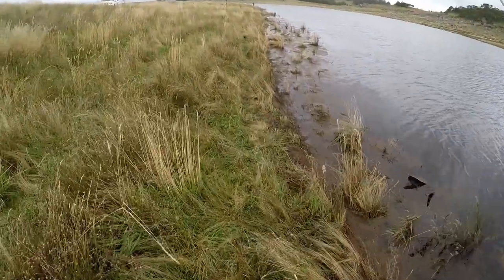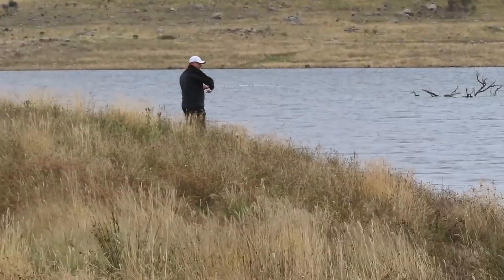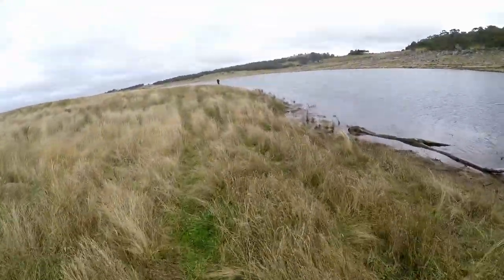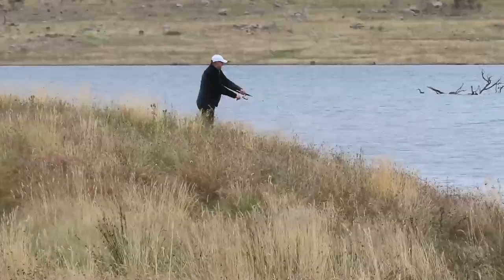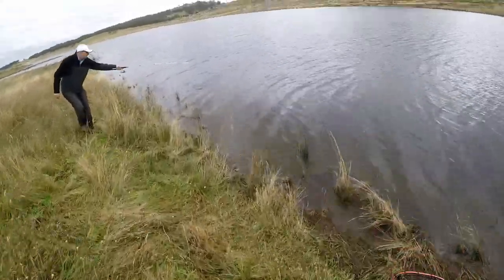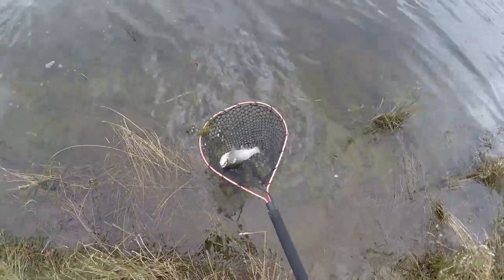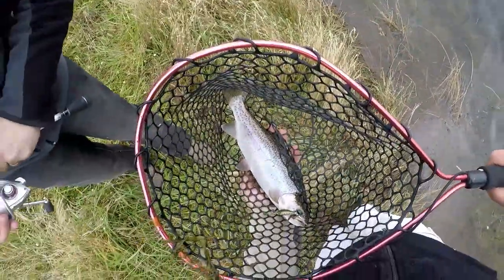Nice one! Here's Jimbo, looks like he's hooked up to a nice trout, first one for the day. I'll try and get to him with the net. Oh yeah, he's a decent fish. Not a monster, but it's alright. Here comes a little rainbow, first one for the day, and we're on the board. Well, he's legal. It's like dad size.